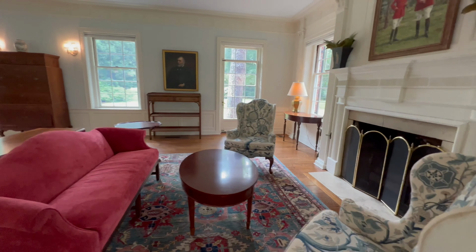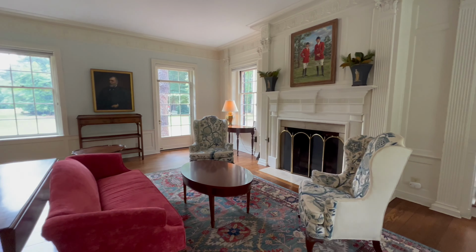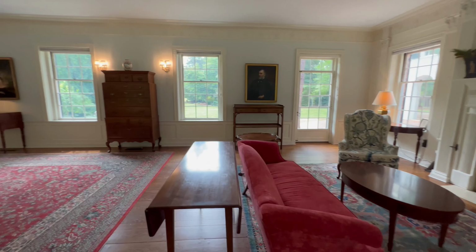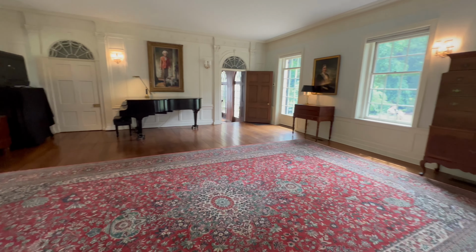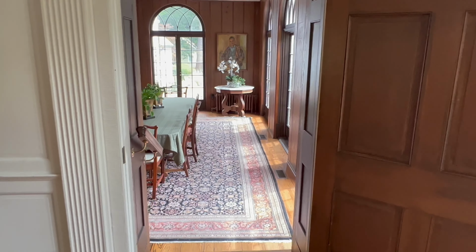New York architect. Now we are in the great room, and this is a huge room. It is 21 feet by 54 feet, and this fireplace is one of the statement pieces in this room. There are 2 oil portraits of James Boyd's grandparents, who actually were the founding purchasers of this property. They are hung in this room.